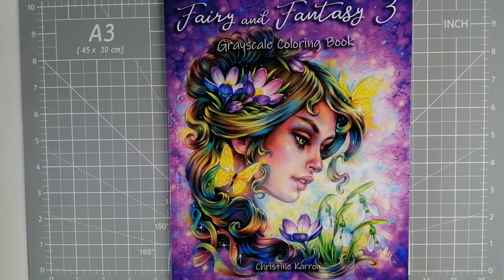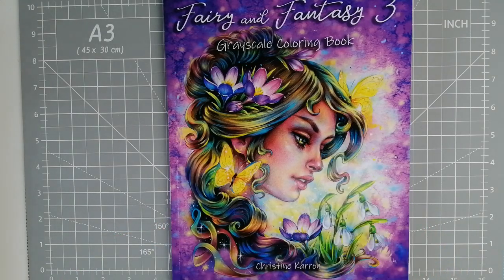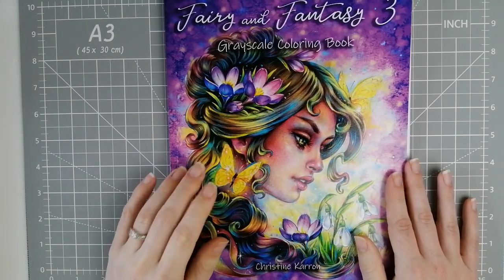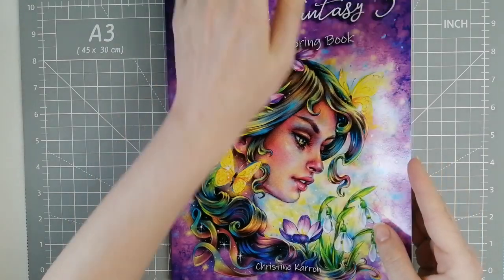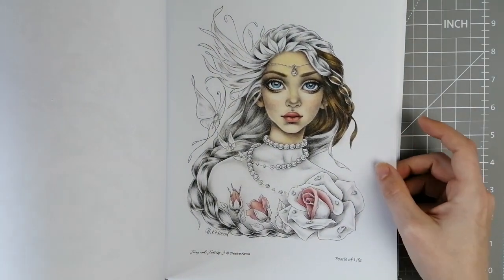It is time to do our completed pages for the month of, I'm trying to remember now, August 2021, that's where we're at. So I will start with the couple of WIPs that I have. Because yes, I seem to have started pages all over the place this month, trying to get videos done, it would seem. So in Christine Karron Fairy and Fantasy 3, I've made a start on this fun little page.